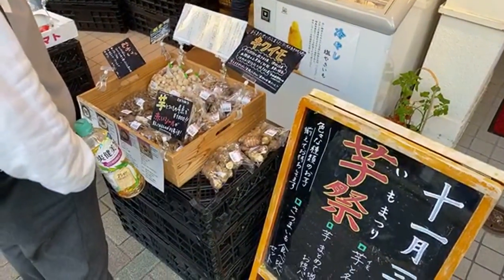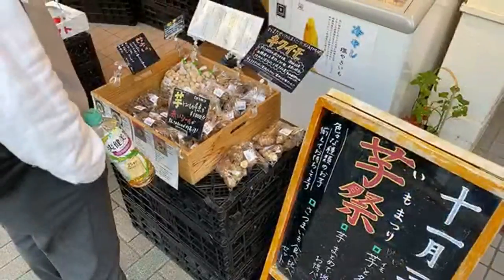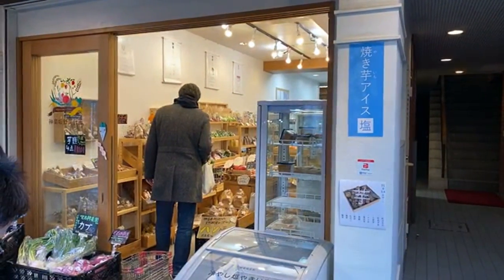It looks like ginger. Looks good. It's like an organic fruit stand.